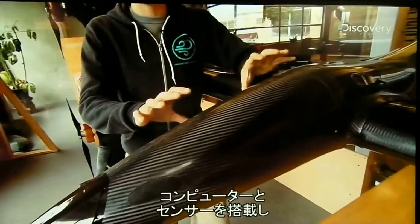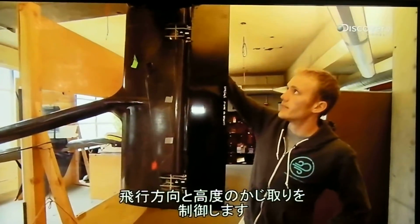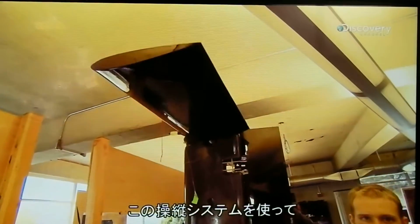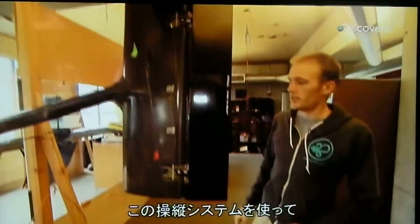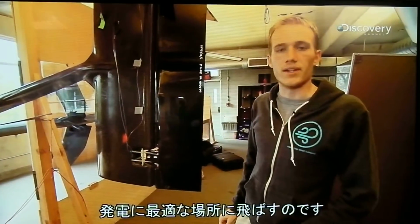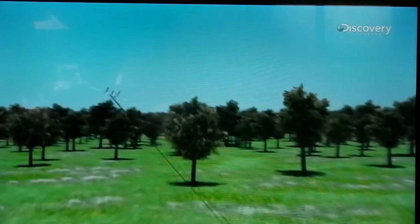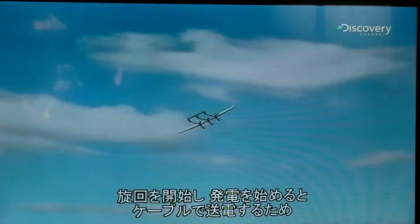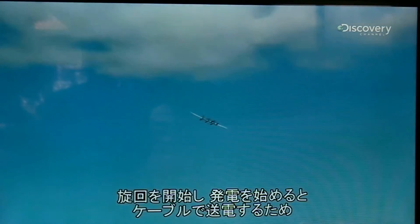"Inside here, there's the flight computer. There's a bunch of different sensors, a rudder, and then an all-moving elevator surface. And so these control surfaces are what we use to fly whatever path we decide is best for generating power." Once on that path, the energy load is supported by cable tethers instead of the traditional tower.